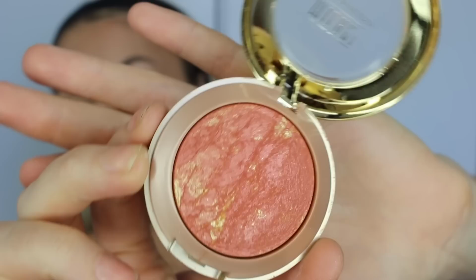After bronzer, I quickly take this Milani brush. Look at that. Oh my god. I always forget to put blush on, but lately I've been consistent with it, and it makes so much of a difference, especially this one because it has gold flakes in it, so it kind of acts like a highlighter as well.